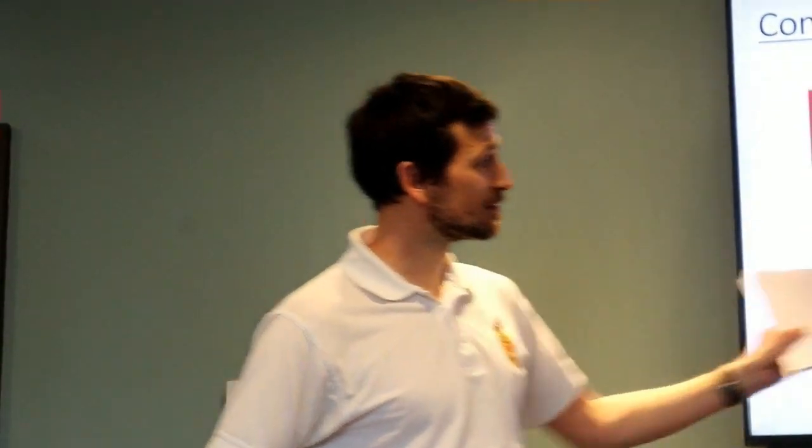So green are people who are meeting the guidelines, yellow, people who are partially meeting, red, people who aren't meeting the guidelines. And so you can see the more function somebody has, the more likely they are to meet the guidelines for exercise. Question? So if your criteria is gets out of breath, how does that impact people who've got breathing issues?